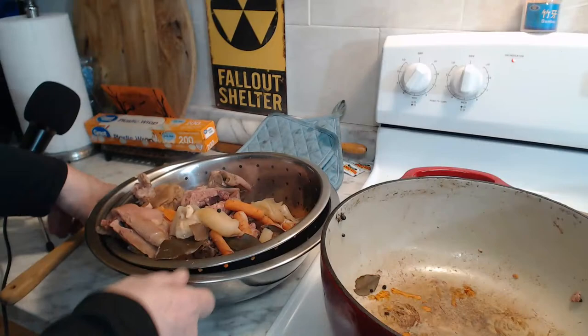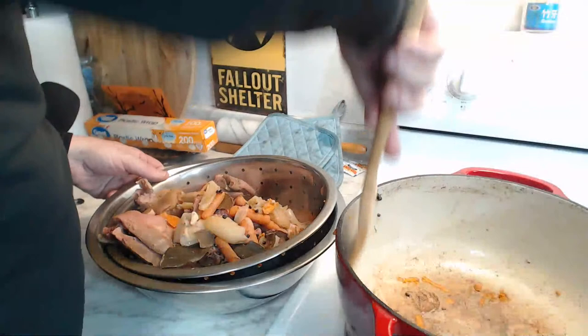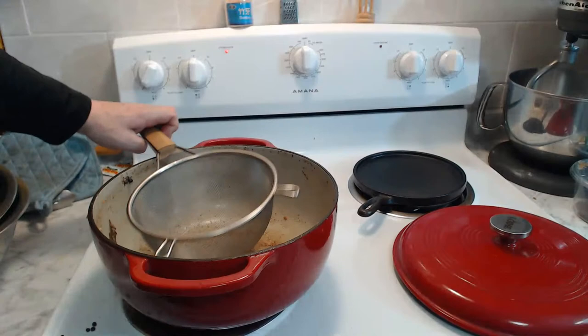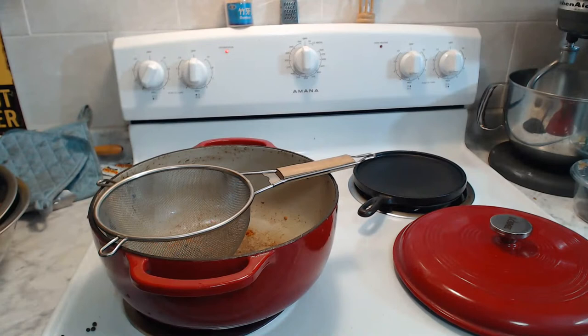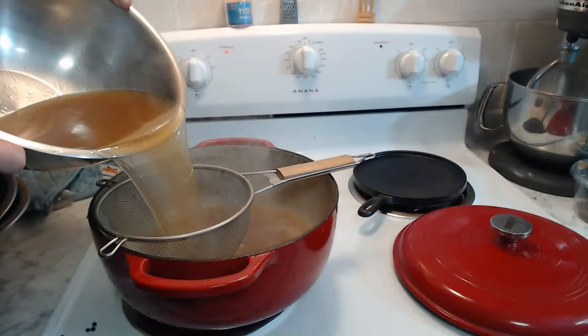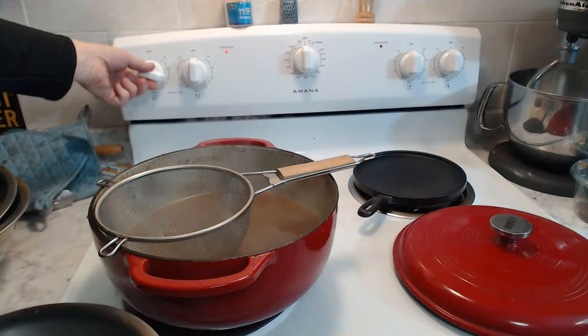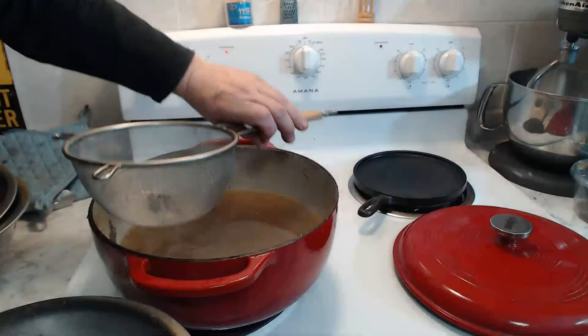All right, so let's do this right. There we go. Now that we've done that, let's get back to here and do a second straining. There we are. Now, from here, with the pot, I have to turn this up nice and hot, high, and bring this to a boil so that we can reduce this somewhat and make this liquid nice and thick.